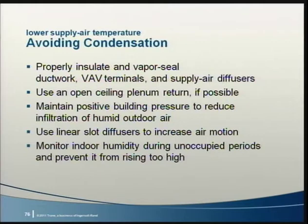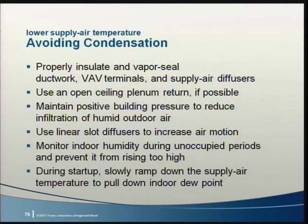This might mean turning on the cooling system to reduce dew point or simply turning on the fan to mix the air in the building. And very important, during startup, slowly ramp the supply air temperature downward to slowly lower surface temperatures while lowering dew point in the building. If you start up with a very low supply temperature, it's a race. Some surfaces cool below the falling building dew point temperature, causing local condensation.